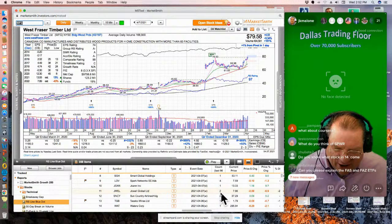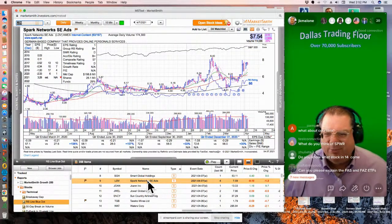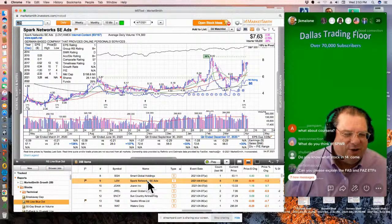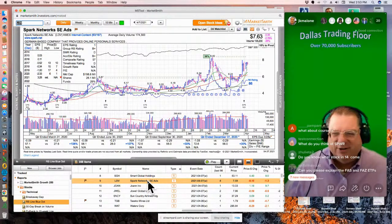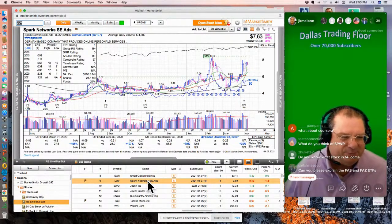Now, this is what I'm also very interested in. This is called Spark Networks. This is a German company, but it's very low priced. But it's very volatile. So here's the thing about this one: you don't want a major position on it. Smaller position. I don't own any of these, by the way, right now. I'm going to look them over, but I want to put them out there for everybody. This one provides an online personal service, interestingly enough, and it's a German company trading at 7.63.